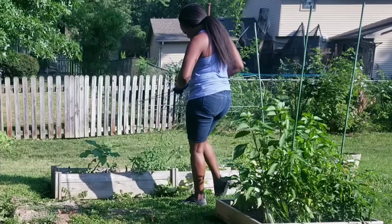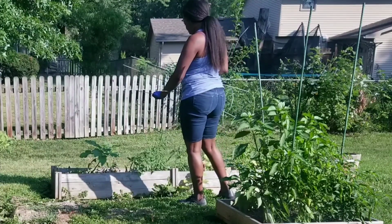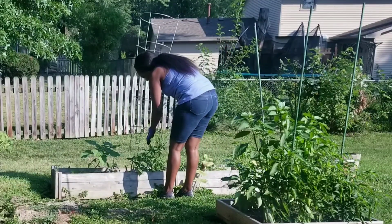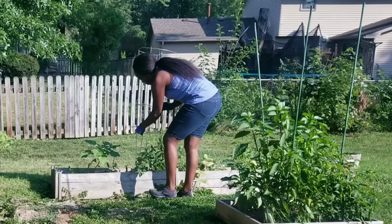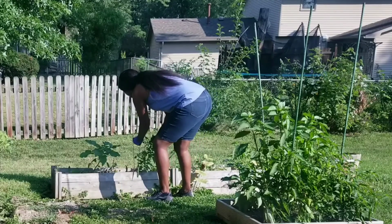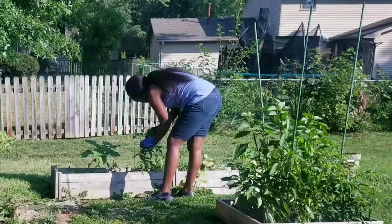Then I decided to add a tomato cage to these 2 volunteer tomatoes that I have coming up from last year. That bad boy was all stretched and leaning and doing its own little thing in the garden, and it actually has tomatoes on it. So I wanted to add some support to it because I want to keep it as healthy as possible.